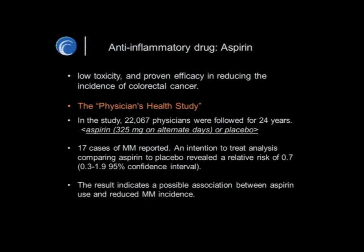After analysis, she found that an intention to treat analysis comparing aspirin to placebo revealed a relative risk of 0.7. What does this mean? This means that in the aspirin taking group, the risk of mesothelioma development is reduced by 30%. However, because the number is too small, she said it is too small to give any statistical power for significance. However, although we cannot see a significant difference, the result indicates a possible association between aspirin use and reduced mesothelioma incidence.